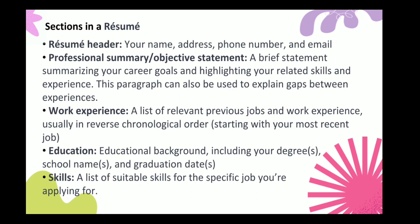A list of relevant previous jobs and work experience, usually in reverse chronological order. Chronological order is the time order, starting with your most recent job. Then your education, your educational background, including your degrees, your school names, and the graduation dates. So this will be your education section.